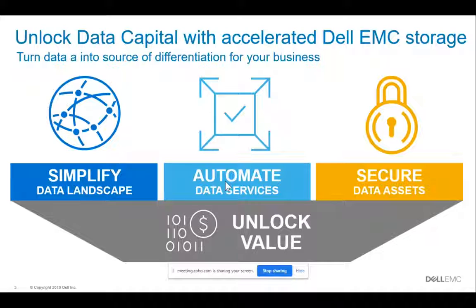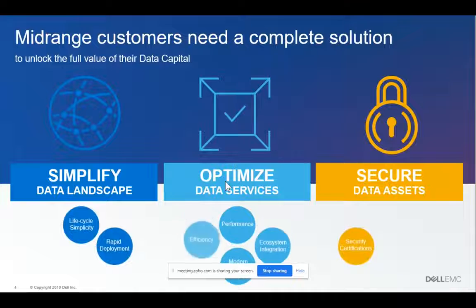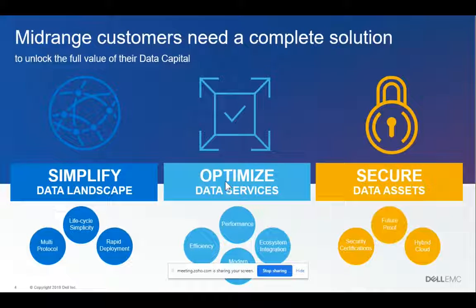So we're going to look at those three aspects where that capital is a key essence. These are the two things you are talking about. When you talk about Dell EMC providing simplicity, we are talking about multi-protocol, which means having file capabilities, having block capabilities, and also VVols. And then lifecycle simplicity, like managing most of these Dell EMC storage systems is very simple.